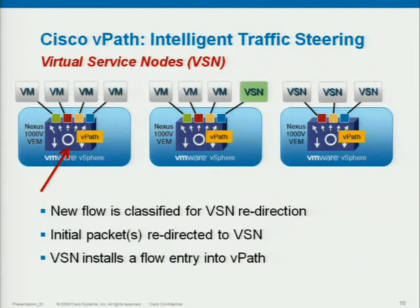So this year, we're introducing a new architecture built on top of the Nexus 1000V, what we call Cisco vPath. Cisco vPath has several attributes. The first one is what we call intelligent traffic steering. In this case, I'm showing traffic coming from outside the server. The traffic could have come from a VM as well, but that's just for illustrative purposes. The traffic comes in, and we realize that this particular destination VM has a security firewall policy.